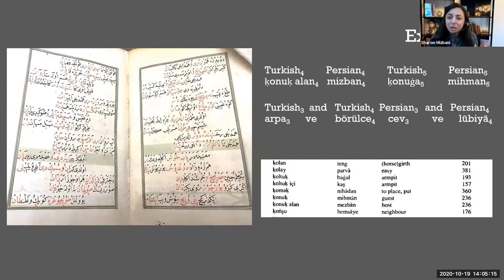And in the second example from line 81, you see two words given in one language and then two translations. So here we have Turkish, Turkish, Persian, Persian. Arpa ve burulce, cev ve lubya. And I also want to point out that I'm using Turkish transliteration system because cev is how it would be pronounced in some dialects of Turkish, but in Persian, it's jo, je and vav.